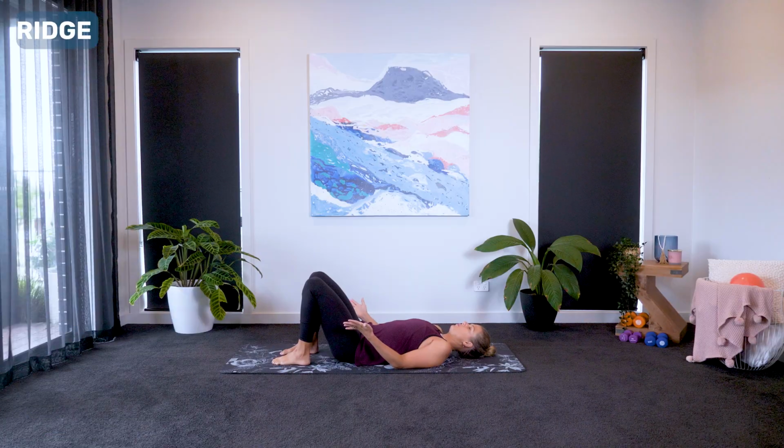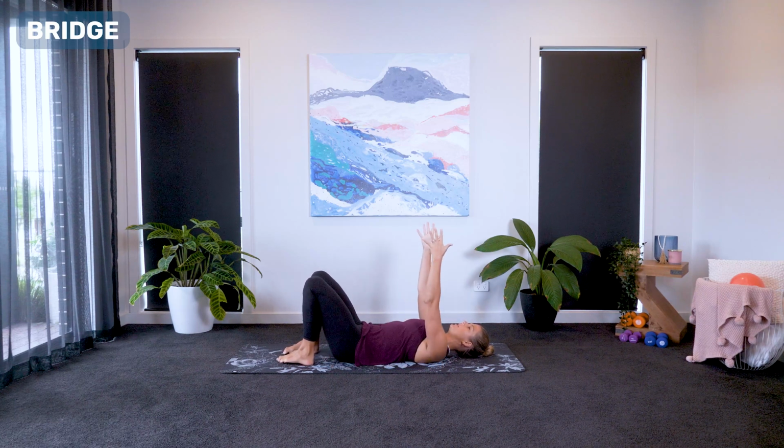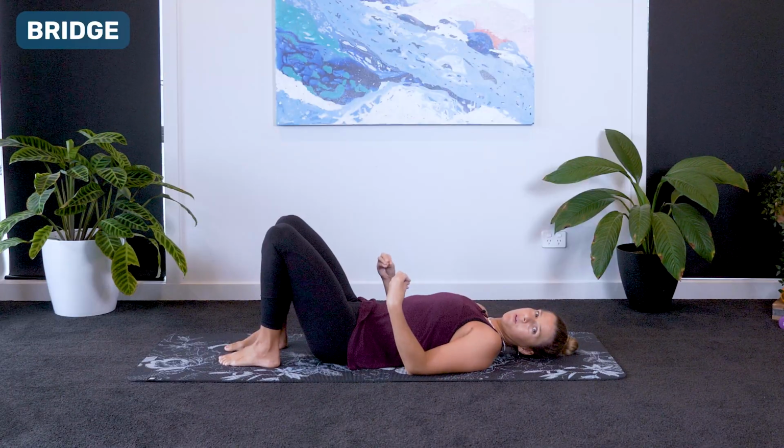Okay, so the first exercise we're going to start with is a bridge. So make your way down onto the mat. So with the bridge, making sure your heels are in line with your sit bones, arms resting by your side or up into the air, whatever is comfortable for you. With this, we want to contract the pelvic floor as you press up into the bridge.